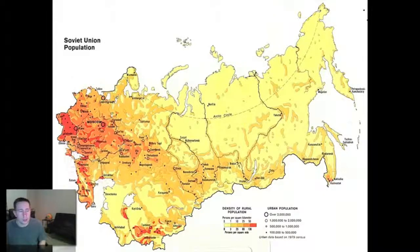So now let's take a look at this map. Very easily, almost immediately, you can tell that most of the population lies right there. The western portions of Russia is where you're going to find most of the population, whereas on the eastern side, you're not going to find much population at all.